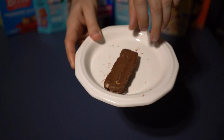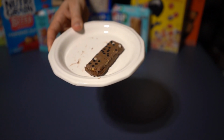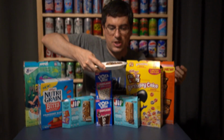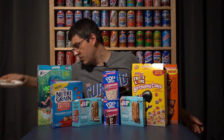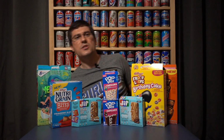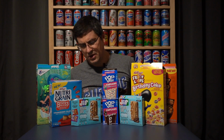But it's a layer of chocolate. Inside is peanuts and peanut butter. On top is a little bit of added chocolate reinforcement with some chocolate pieces and marshmallow. It does not taste like any s'more of all time because s'mores don't have peanut butter and they shouldn't have peanut butter. And it just wasn't that good.